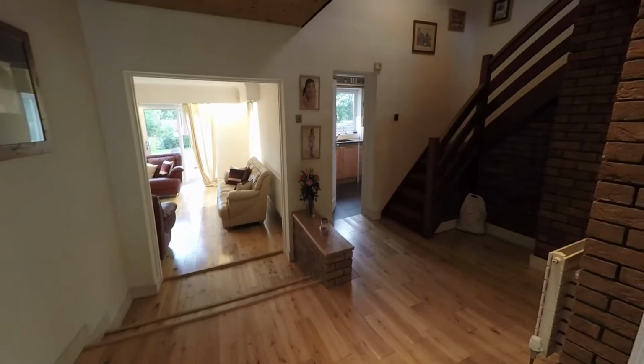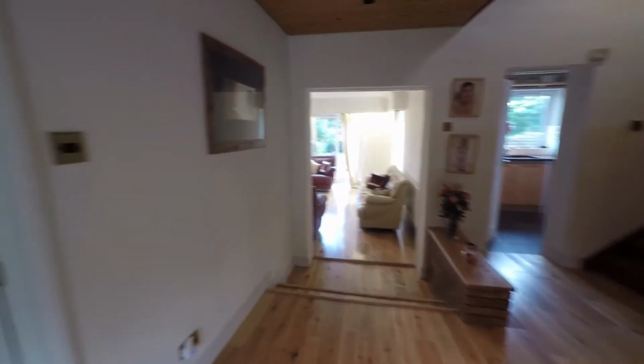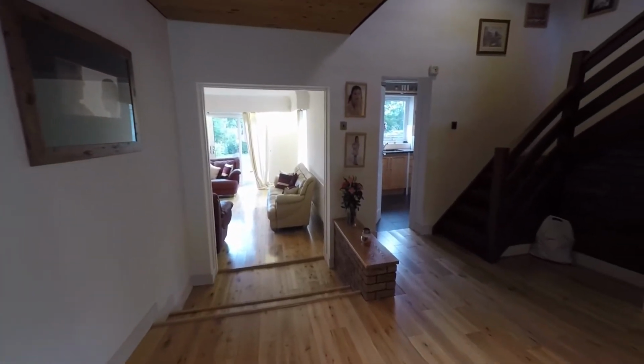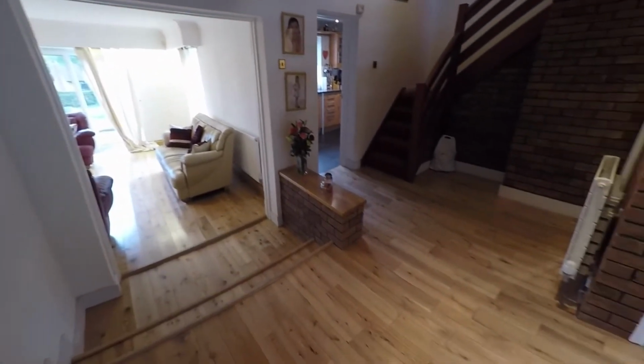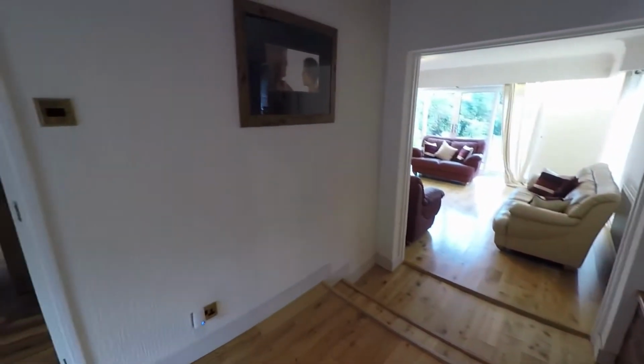So you come into this lovely open hallway. You have access to most of your downstairs rooms. Nice open plan archway straight into the living room. Solid wood flooring in this hallway as well, which is continued through the living and dining space. So we'll start there to our left.